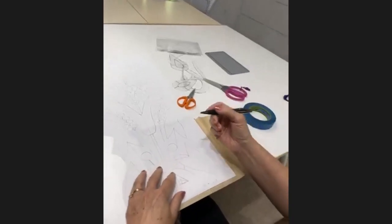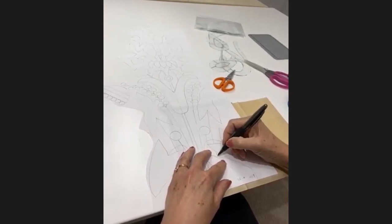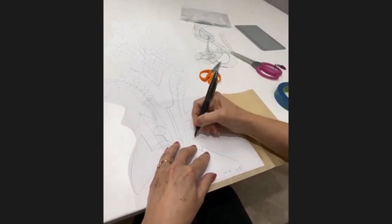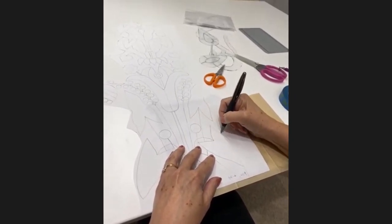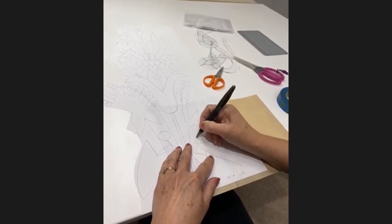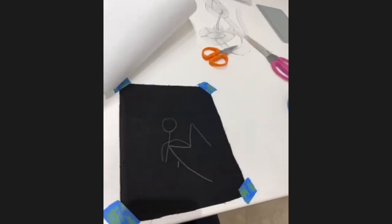And I take this, and I'm just going to trace a little section so you can see the concept. But I would take my marker and just drag it over top. And I don't have to push very hard, but I can drag it over top of all of these lines. And I mean, this would take me hours on a big quilt to do this. But then I have all my placement lines. Oh yeah, that's awesome. That's a really good technique.